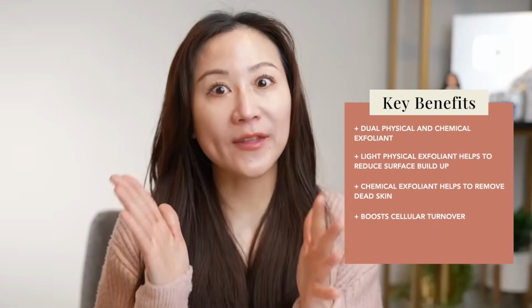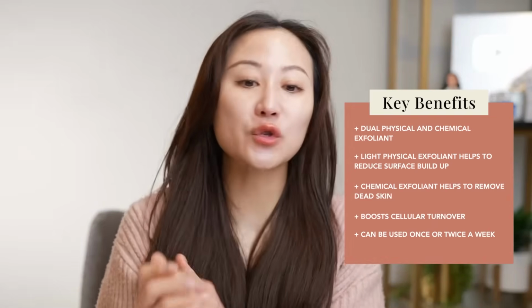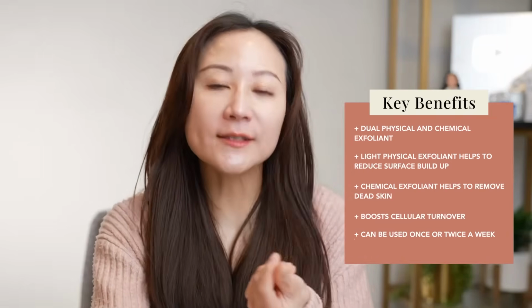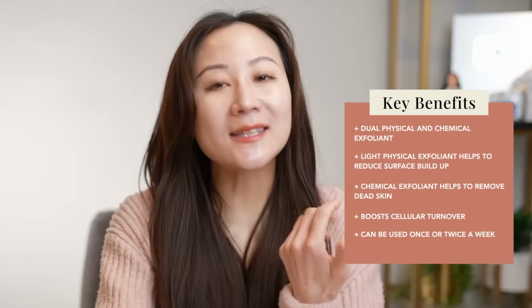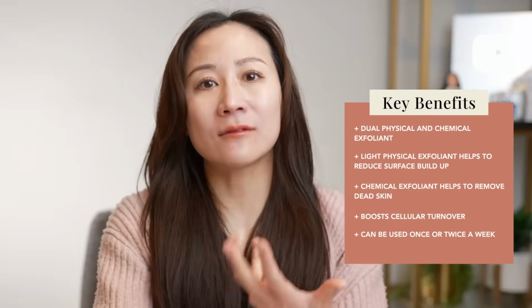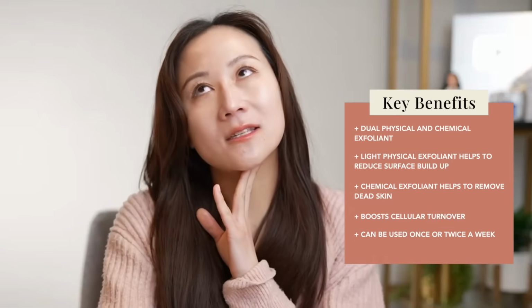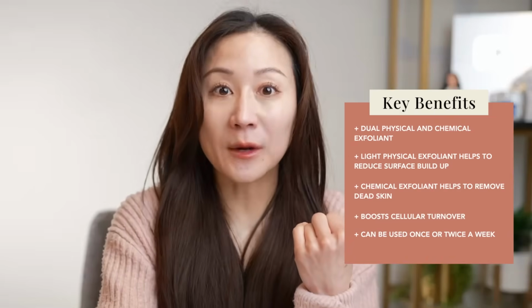And again, with any physical exfoliant, you should only use it once, at most twice a week. And so that gritty sensation with that physical scrub may not be as suitable, I would say, for sensitive skin. But it does give you a very instant gratification in the sense your skin does feel very soft, and that's the one benefit of physical exfoliation, is that your skin does feel much softer immediately after using it.